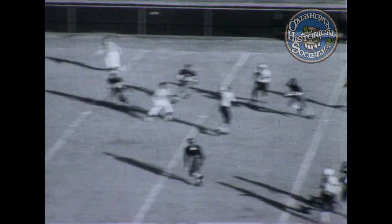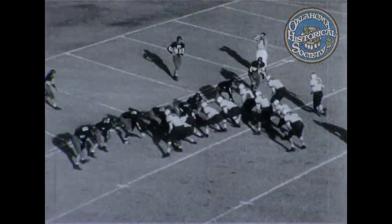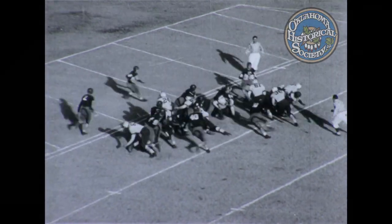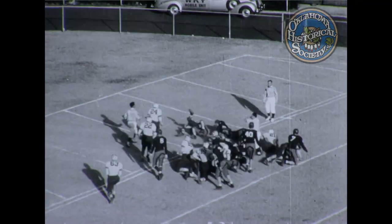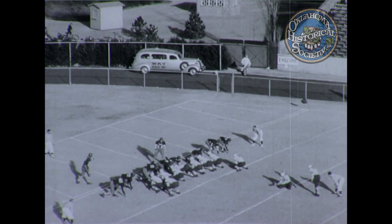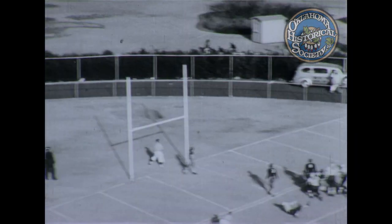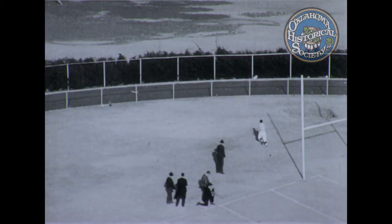McCullough passes to Shirk. That's one of the prettiest plays of the game. Seymour goes through right tackle for the Sooners' second touchdown. What a hole that big Sooner line can make. With Seymour holding the ball, McCullough kicks a perfect goal for the extra point. Score Sooners 14, Washington State nothing.